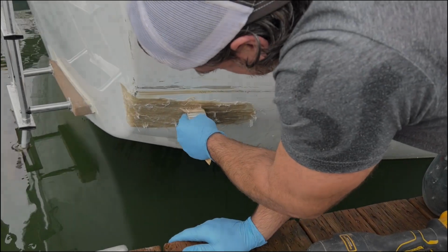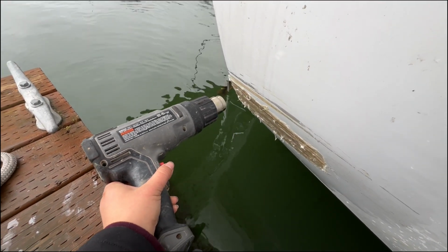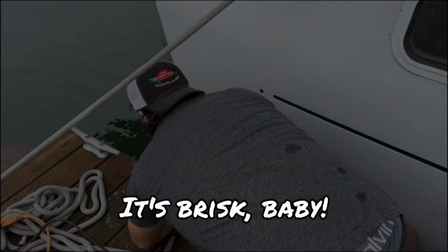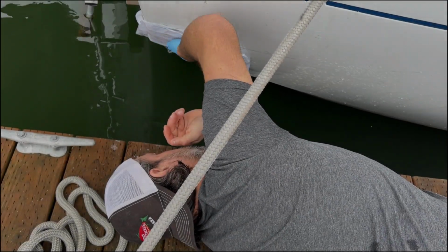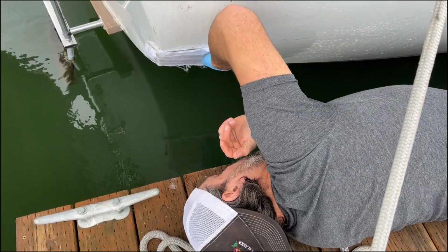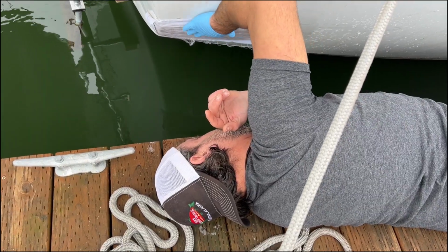Beauty of epoxy is, it doesn't have to look pretty, it just has to be done well, because you can fix it with sanding after the fact. It's brisk, baby. Time to apply the peel ply. That's nice and warm. I want to give the boat a hug. Then a good massage to try to get any last bubbles out that we can. But that is it for today.